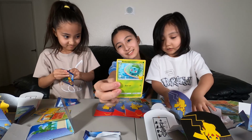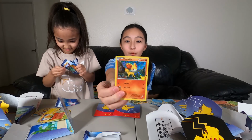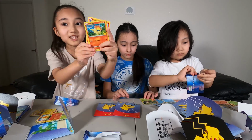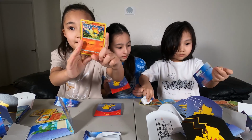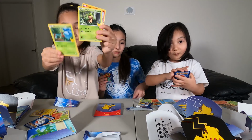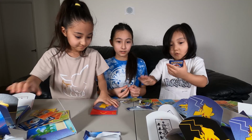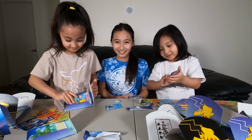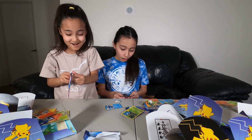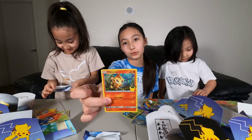I got a Bulbasaur again. Okay. And then I got my hologram, which is Fennekin, which I already got a Fennekin, but it's not hologram. So I already got this one, but this one's hologram. My other one is not. Okay, I got this one. Oh, I didn't get this one. Oh, I didn't get this one. I got this one already. Oh my god. So there's no more. Oh, I got the same one as Kay. Chimchar. I really have a duplicate of this one.